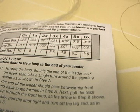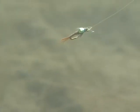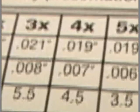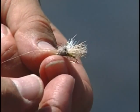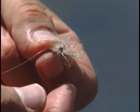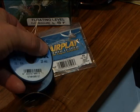Now here, pay attention here, when you go up to 6X and 7X, that's a smaller diameter for use with smaller flies. When you drop down into, say, 4X to 3X, then you're getting a thicker diameter and a heavier leader, and consequently a higher poundage. When you buy tippets, usually you have to get a good selection. And again, you still use the same criteria.